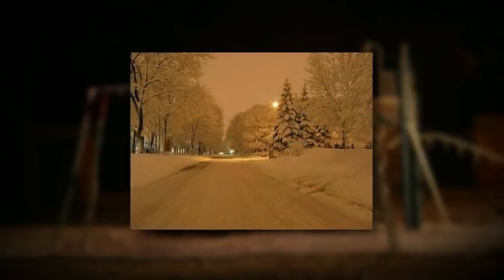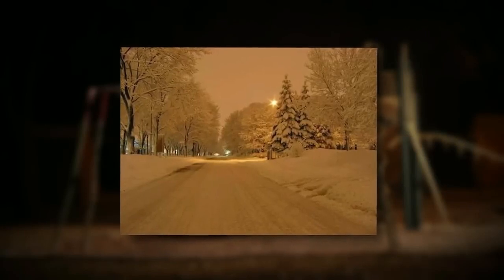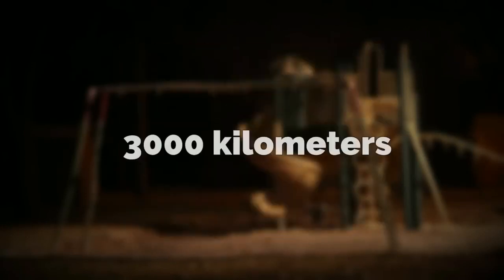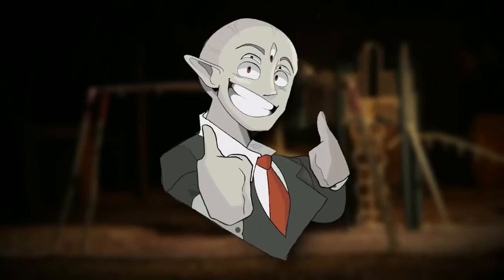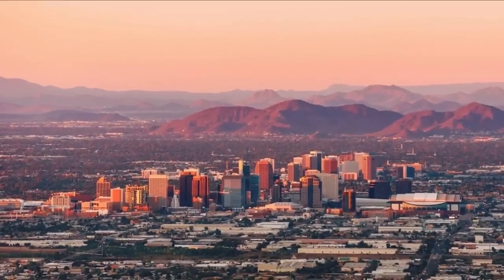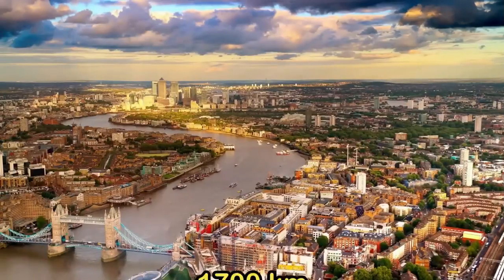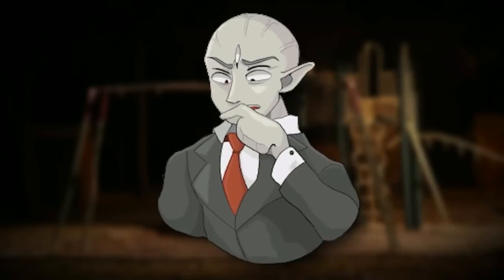The level itself looks like an old-style American town that's around 1,900 miles in size, or 3,000 kilometers. So it's pretty big, like a really big town. For reference, Phoenix, Arizona is only 830 kilometers in size, and London is only 1,700 kilometers in size. So it's literally twice as big as London.